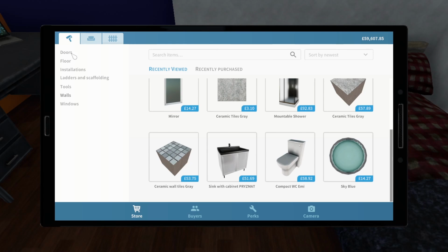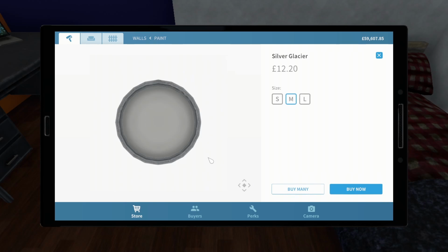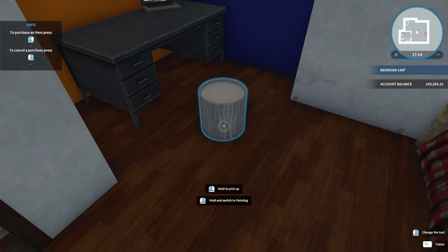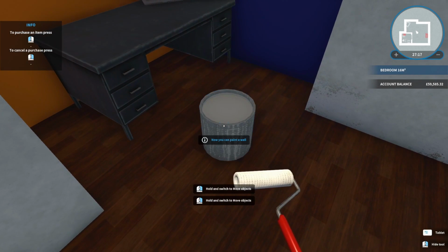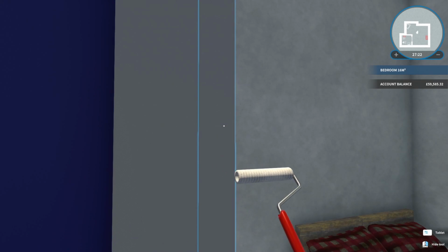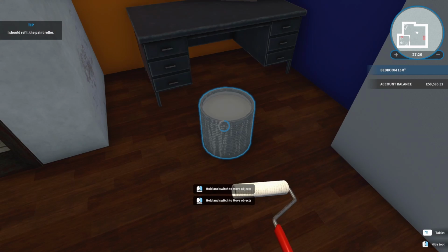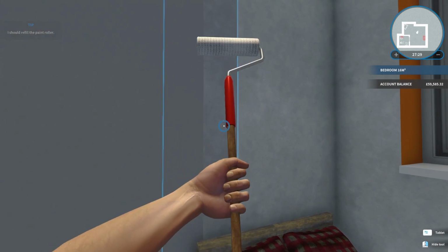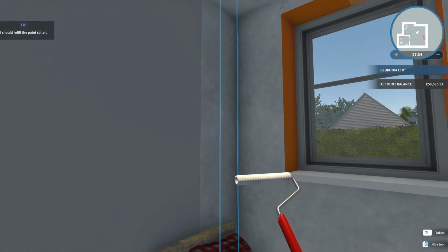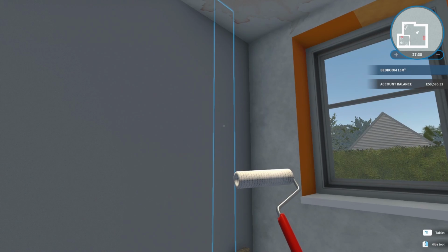Where are you, gray? I want walls, paint. Where's my silver glacial? Glacier. Go for a large tub of that. I don't think I'll need a large tub, but it'll get used. It's quite a flat grey, actually. I was hoping for something a bit brighter than that. If we do it all this colour, it's going to be incredibly dark. We shall see.